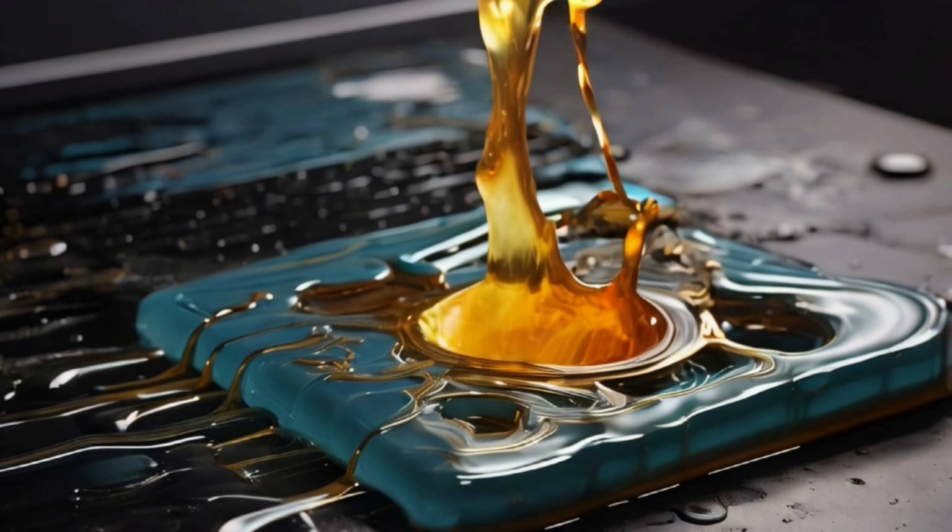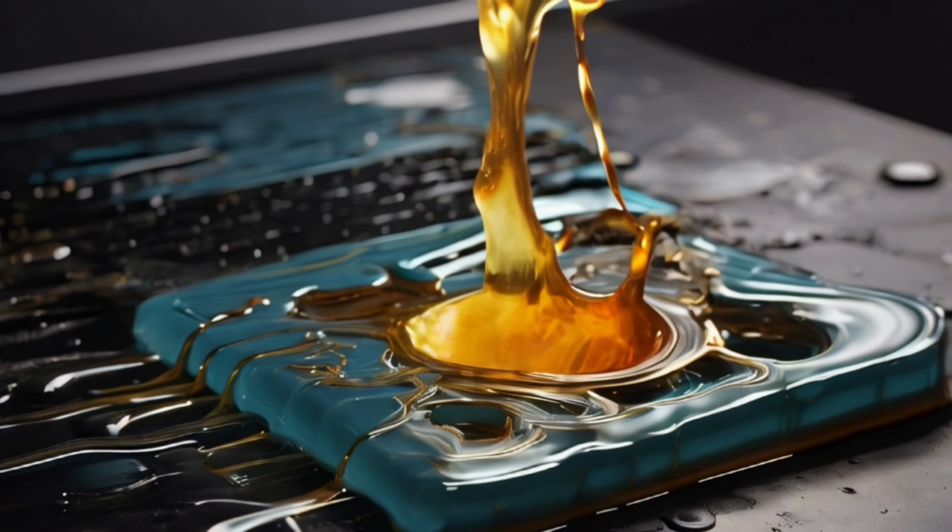Today, we have something truly fascinating to discuss, an innovation that may well redefine the future of data storage and electronics. So, let's dive right into the world of liquid memories, also known as FlexRAM.